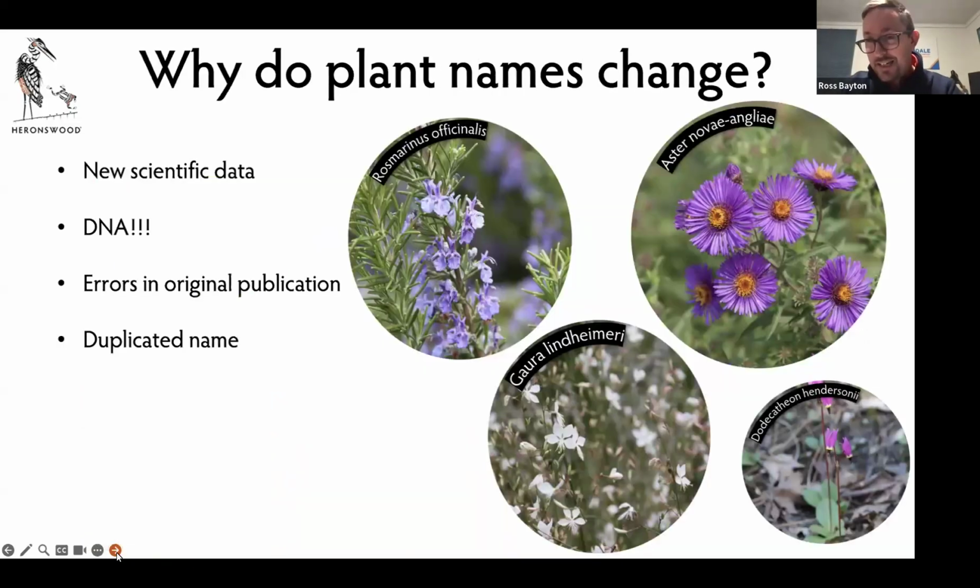So when plants have a Latin name, why do the names change? It's probably one of the most frustrating things for gardeners, that they get used to a botanical name, they're familiar with it, and then somebody comes along and tells them that it's changed. Well, there's a few different reasons why a plant's name might change, and the primary one is new scientific data. For gardeners at least, the Latin name is really just a label, but for scientists, the Latin name is a bit more than that.